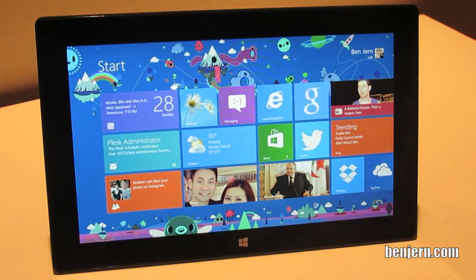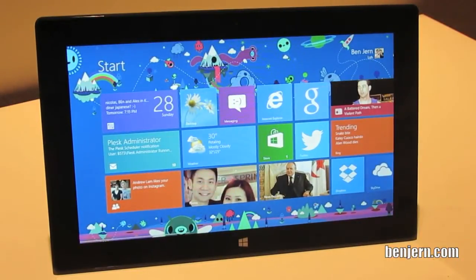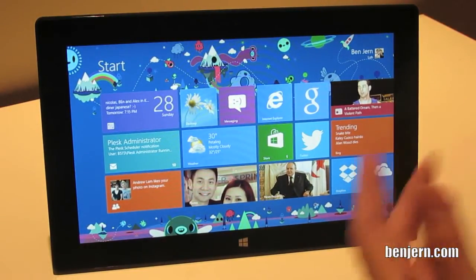Of course, this is the Surface RT. It feels like Windows, it works like Windows, just that you're limited to applications from the store, and it is quite snappy.